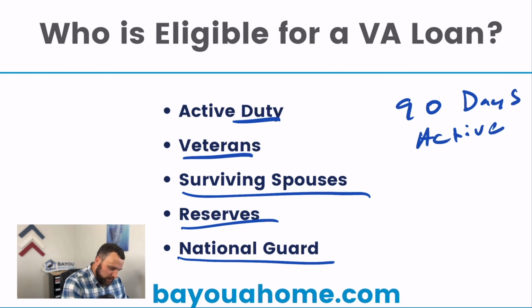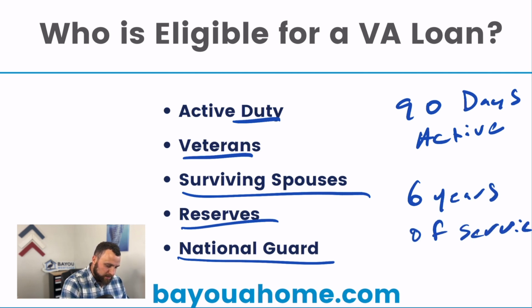Now what's really important to remember is that the VA says that if you have 90 days of active service, then typically you're going to be eligible to get that VA home loan. So if you were active duty for a continuous 90 days, then you're going to be eligible to get that VA home loan benefit. The other way to do it, let's say you're in the Guard or the reserves, you've never been active duty that long, then 6 years of service.